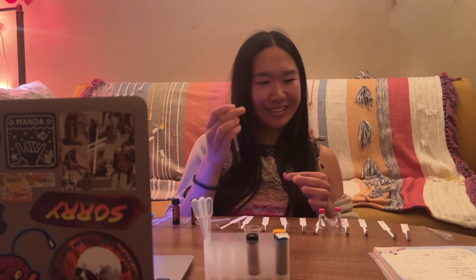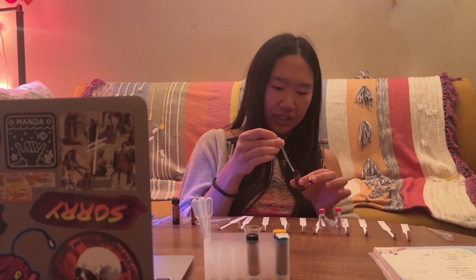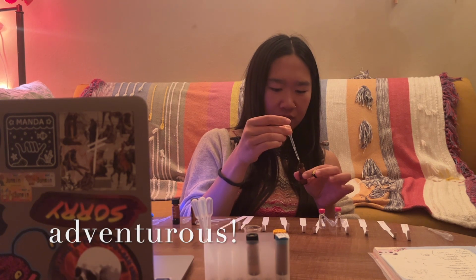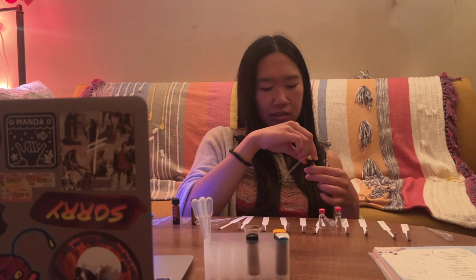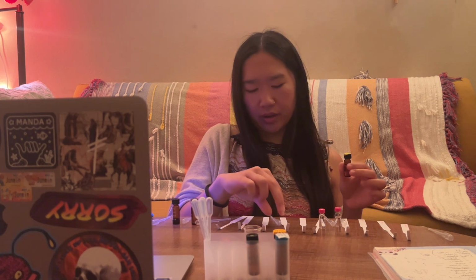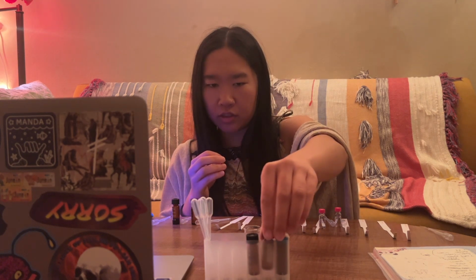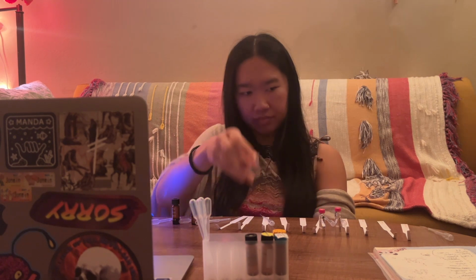Geraniol is next. Let's do geraniol. It's something a little adventurous, like 5 drops. Or no, let's just do 3 drops. It's just a basic floral note, so I don't feel a need to use too much of it. Just enough to alter the smells of the other ingredients, like a modifier.